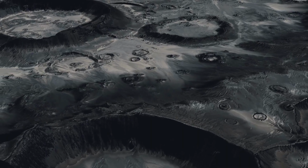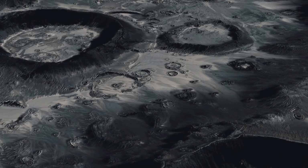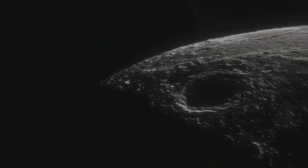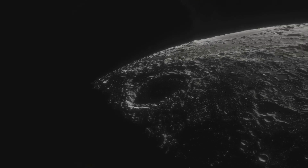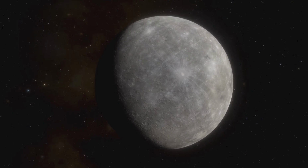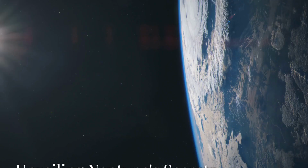Proteus wasn't a pristine, icy world, but a heavily cratered, charcoal-dark object. Its most prominent feature is Pharos, a massive impact crater that dominates one side of the Moon. Scientists believe its darkness may be due to complex organic compounds, offering clues to the early solar system's composition.